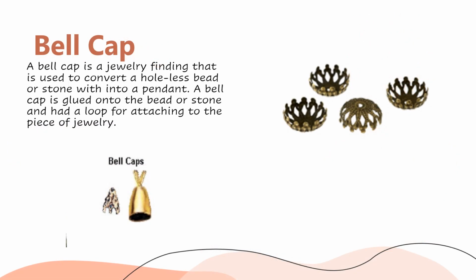Bell cap, also known as bead cap. A bell cap is a jewelry finding that is used to convert a holeless bead or stone into a pendant. A bell cap is glued onto the bead or stone and has a loop for attaching to the piece of jewelry. Bell caps are used to accentuate a framed bead while ensuring a decorative, professional finish. A finding to which solid beads or stones are glued to make pendants. Similar to bails, bell caps are glued onto the ends of each crystal. These are ideal for stones you don't want to drill, such as amber.